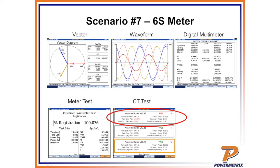So when I ran A phase, I got a fail. But B and C look good, right? 205 CT looks good. But why the heck is my phase A CT measuring twice what it should?